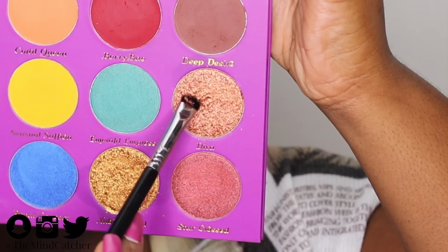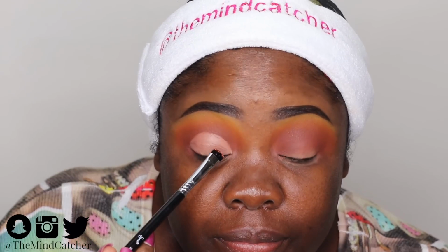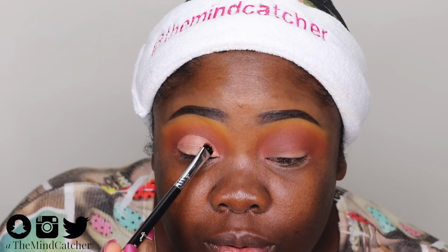Now these shades break apart. I don't know if you're going to be able to see this, but when you touch them, they started crumbling in the palette, so be very careful. This is one of those situations where I would say definitely do your eyes first if you're going to use one of those shades. It's very glittery and crumbly. So we're going to press it on.